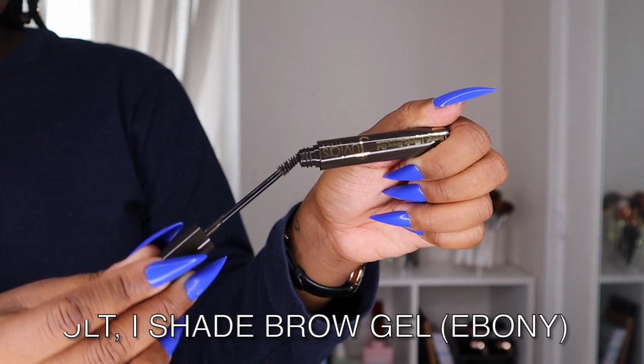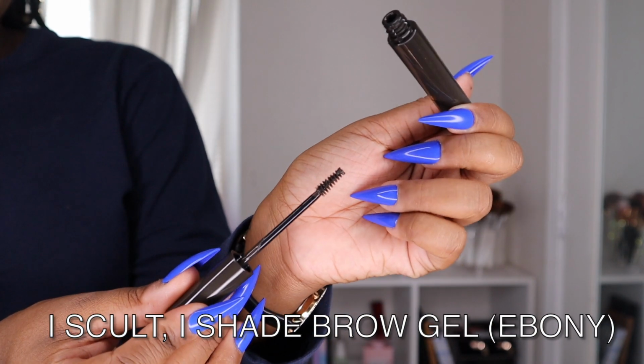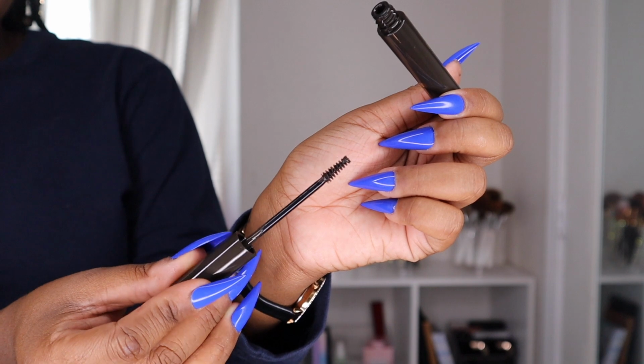So this one is the Eye Sculpt Eye Shade Brow Gel in the shade Ebony. I initially picked up the, I think it was brown or dark brown. That did not look brown to me, that looked more like taupe. But the Ebony one is more like your dark brown shade. So I'm telling you guys, if you are looking at the dark brown one, go for the Ebony, because the Ebony one is what dark brown should be. And it's amazing. I just love how tiny the little spoolie is, as well as how fluffy this makes my brows.